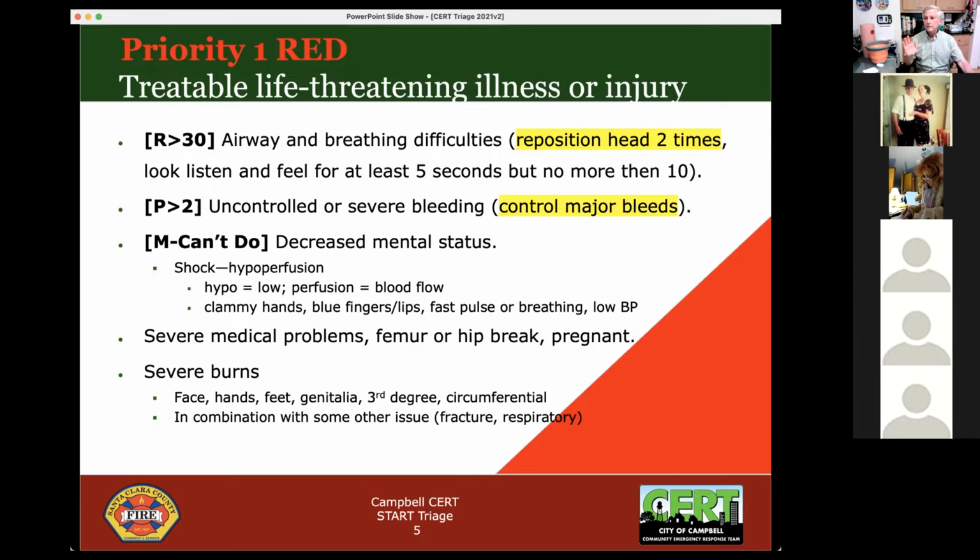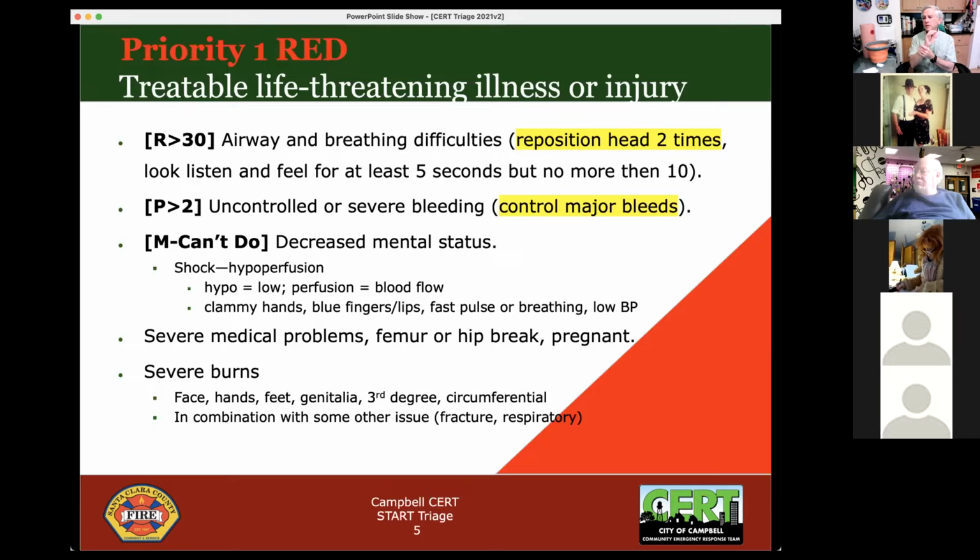What about for burns, if there's potential for airway burns, in other words, smoke around the nose or mouth? Absolutely, that's going to be a red. Smoke around lips, black around the lips, burns on hands and feet, circumferential burns. And that's why hands and feet, because as it starts to cool, it starts to constrict, which can cause further problems. And then burns in combination with any of the other things above. Thank you for that. Other questions?